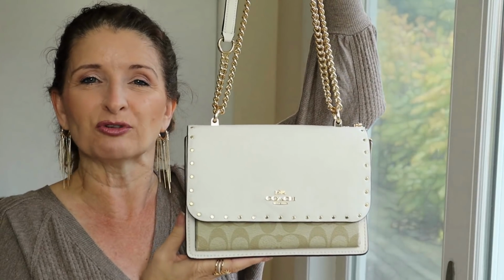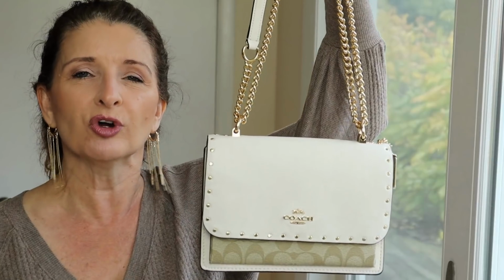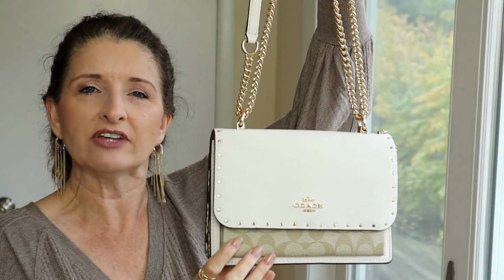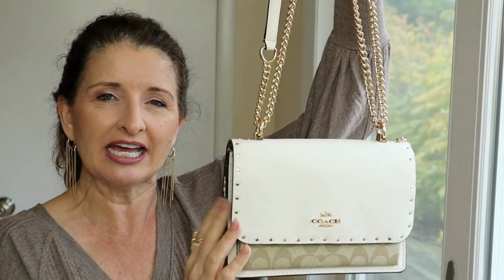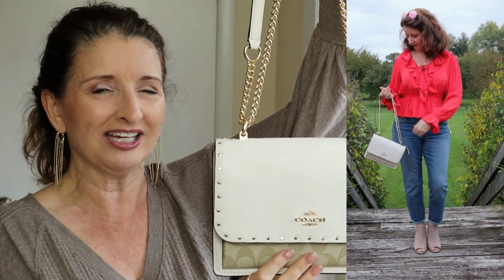This bag is perfection to me. It is not an inexpensive bag, but I have to tell you, Angela did all the work and found it at the best price possible. Now I do think of this more as a spring or summer bag just because of the overall aesthetic, and it is probably why it was at the outlet, because they're already done with this particular bag and it's moved on. It does come in another color, and I have to admit I'm thinking about it.